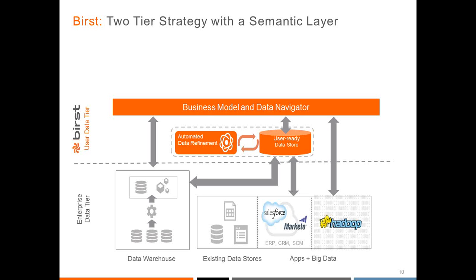Well, one of the things that Birst can do is pull that data into the Birst cloud into what's called a user-ready data store. That user-ready data store is an optimized view of the data for BI users. We provide an automated way of taking that data in and creating what's called a star schema so that users can query that information in an optimized fashion and not have to move that data into the data warehouse. And what's key about this slide is we can do both of those at the same time.